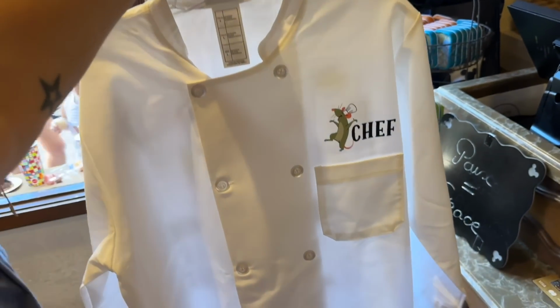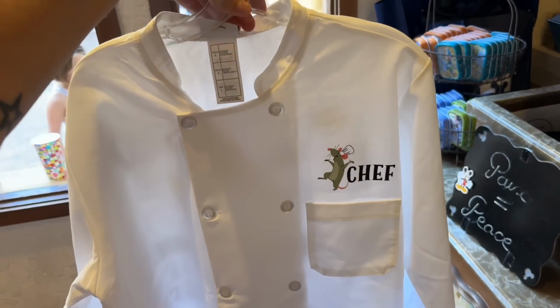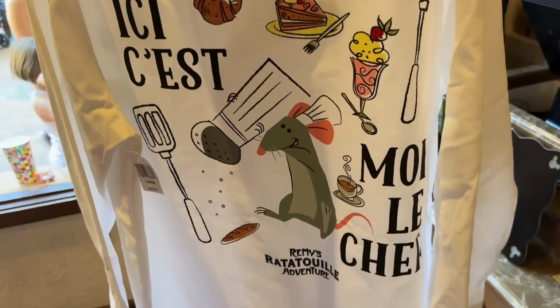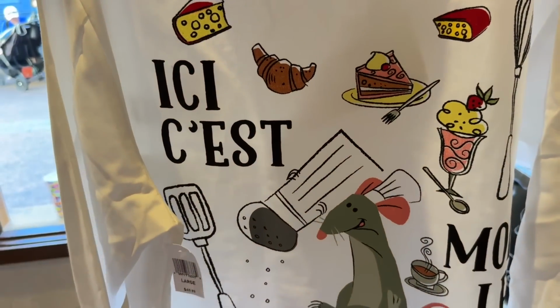Look at this. They also have a chef smock you can buy. It's like, yes, chef. And then the back of it says, ici, I don't know what that means. Moi, that means I'm the chef.